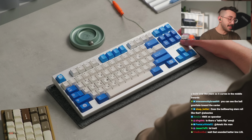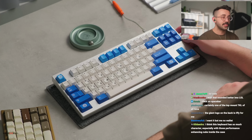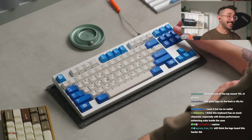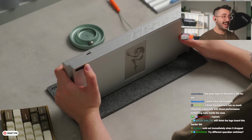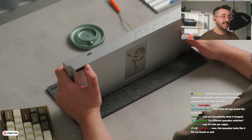It's $450, and I think that's where some people might be splitting some hairs. The giant logo on the back is iffy. I don't know, I feel like that goes with the aesthetic, personally. I think this keyboard has so much character. Yes, I also do. I think it has a lot of character to it.